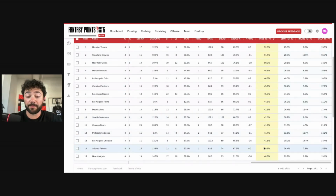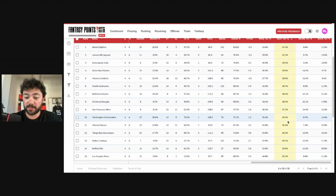Let's see if we get it for the Atlanta Falcons. Okay, they're above average in their out wide targets, which is not bad. 40.9%, which is 14th in the NFL. I don't love that. 36.4% in terms of slot targets, 7.3% in terms of inline targets, and then 15.5 in terms of running back targets is pretty solid. Okay, I like that. So 36.4 will be 11th in the NFL in slot targets.